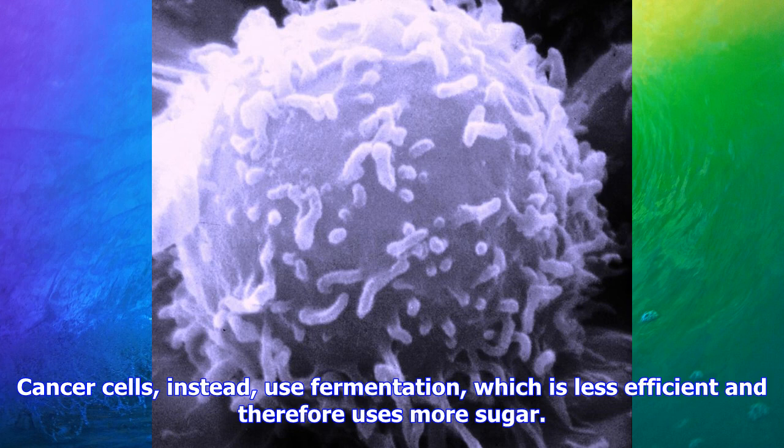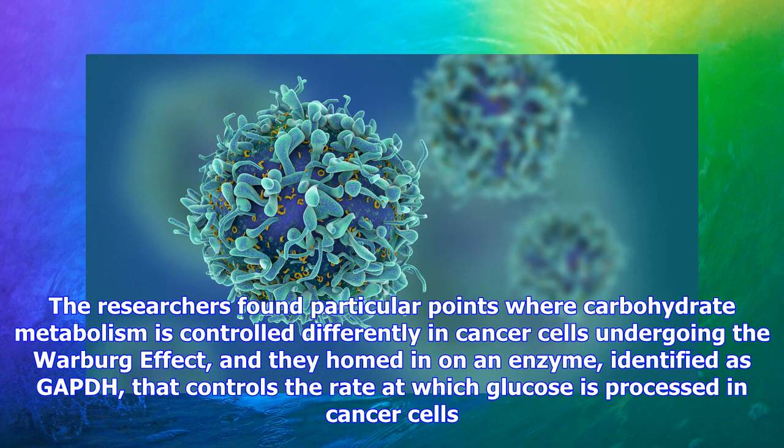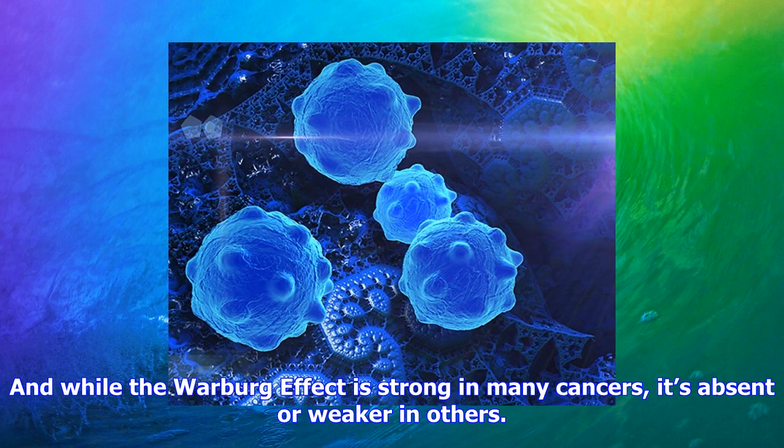Locasale and colleagues, including lead author Maria Liberti, studied cancer cells to determine how their metabolism changes so dramatically from that of normal cells, which use oxygen to break down sugar. Cancer cells, instead, use fermentation, which is less efficient and therefore uses more sugar. The researchers found particular points where carbohydrate metabolism is controlled differently in cancer cells undergoing the Warburg effect, and they homed in on an enzyme identified as GAPDH that controls the rate at which glucose is processed in cancer cells.